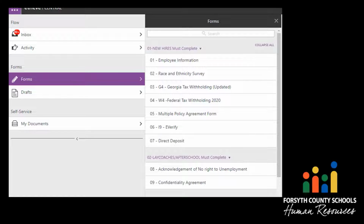Your view might be different depending on the position. For example, only lay coaches and after-school workers are required to fill out these two forms. Certified educators will soon see a contract release form, but you get the idea. Regrettably, forms do not disappear when you submit them, and the program will allow you to submit multiple forms. It really is not a big deal if you submit too many or if you complete one not required for your position, but the best way to check your progress is in the Activity tab.